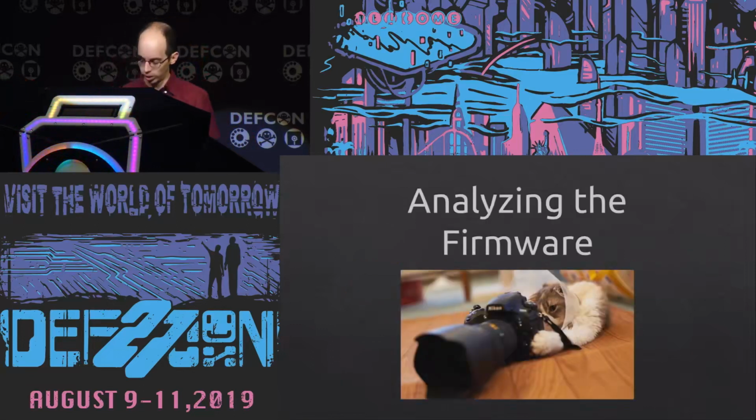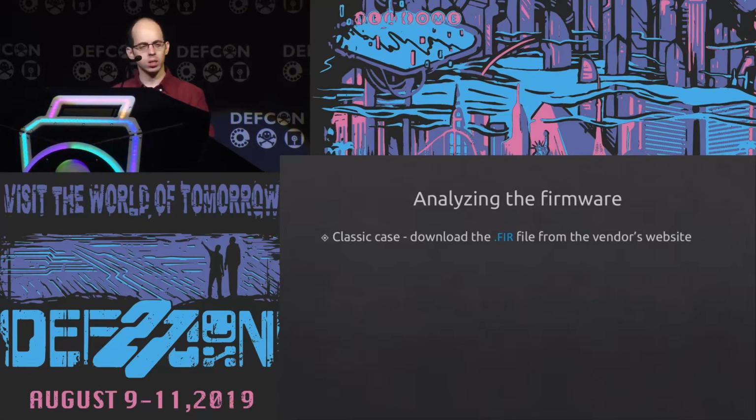Time to analyze the firmware itself. This was a classic case in our research. You simply download the firmware update file from the vendor's website. It's called a .fir file. Supposedly it's firmware.